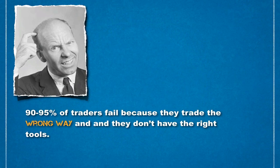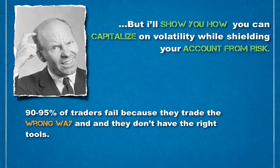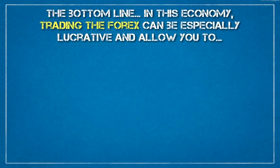Now, the problem is that most traders don't know how to capitalize on this volatility. A lot of traders are freaking out right now, and that's because 90 to 95% fail because they trade the wrong way and they don't have the right tools to help them succeed. But I believe mistakes can be corrected, and I'll show you how to capitalize on volatility while shielding your account from risk and loss.